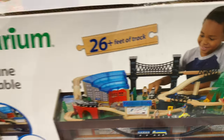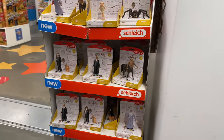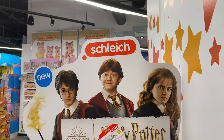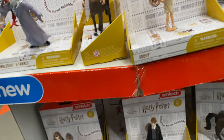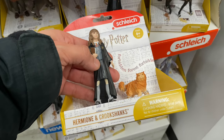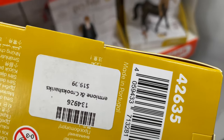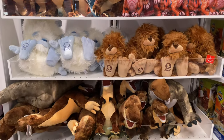Look at this. 26 feet of track. That's pretty cool. 26 feet of track. You got more Harry Potter Schleich figurines. However you pronounce it. You got Hermione here. Let's see how much we got here. $20. Damn, $20 for this figurine right here. I don't know if I would spend $20 on a toy like that.